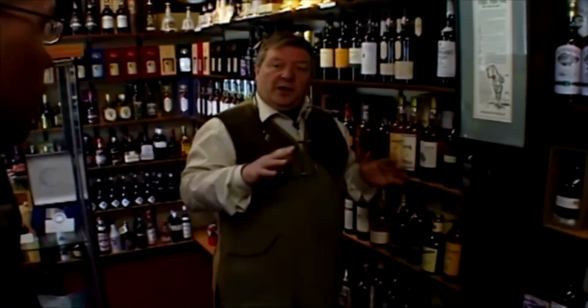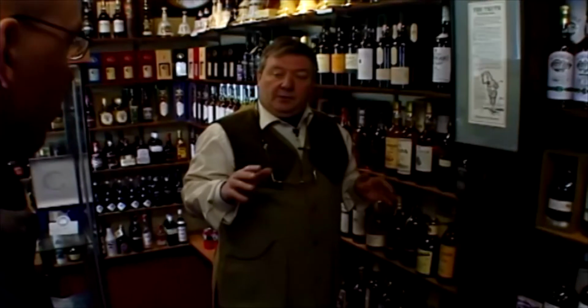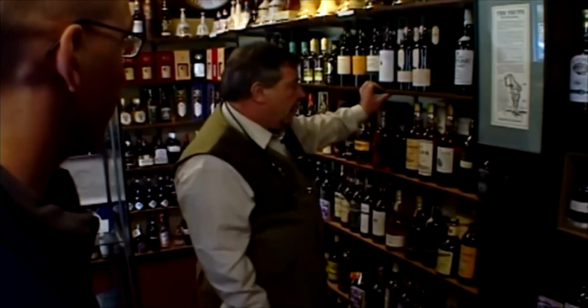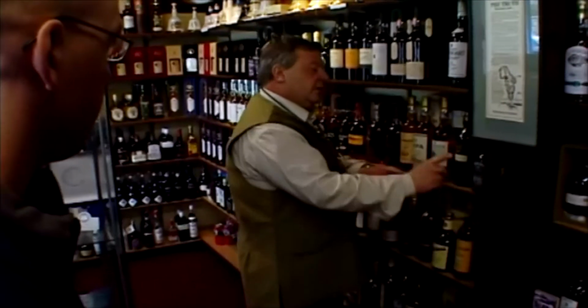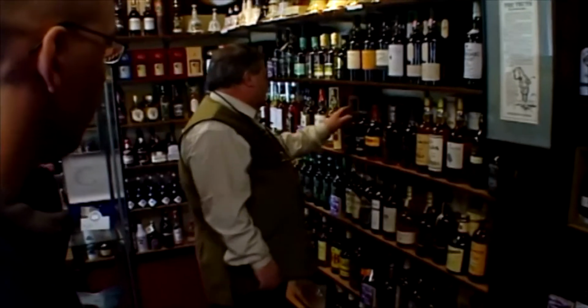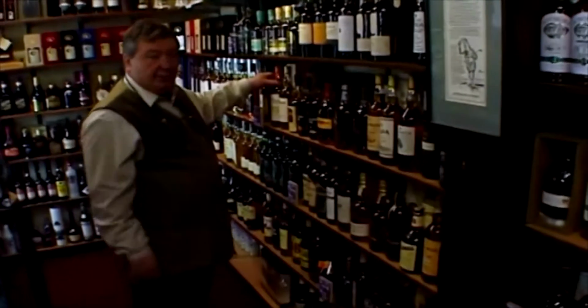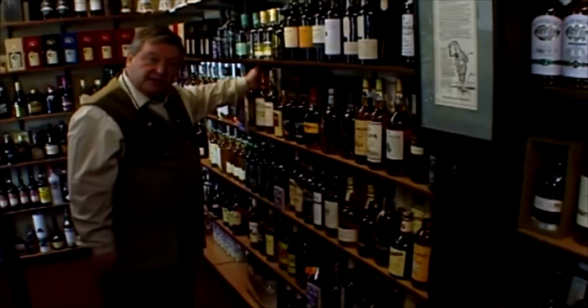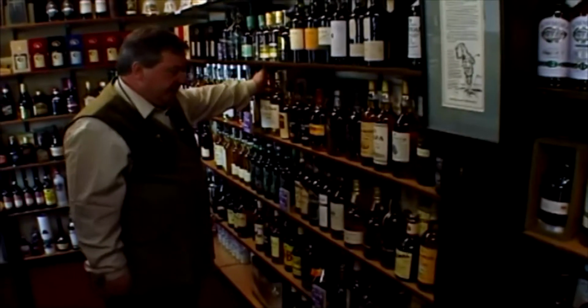And if I was to say where the top 20 whiskies come from, all these whiskies would be in that top 20. Wow. All right, then you have your island whiskies, which is Jura, Scapa, Talisker, Highland Park, Ledaig, and Arran, which is the latest baby to be reborn on the islands, a new distillery, a really resurrected one.